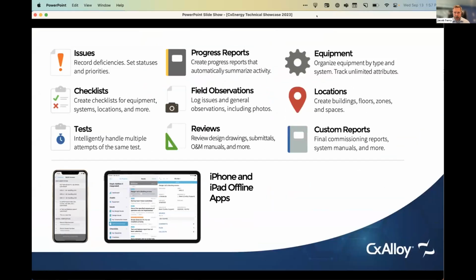So first of all, let me just address the platform at a high level. As others have said so far, these products, ours is no exception, there's a lot to them. I could talk for half an hour on any one of these areas without issue. But we've got the gamut of things that you need in terms of managing a commissioning project. So full assets, area, equipment type, systems, locations, which include spaces, floors, zones, buildings.